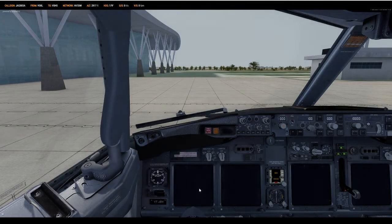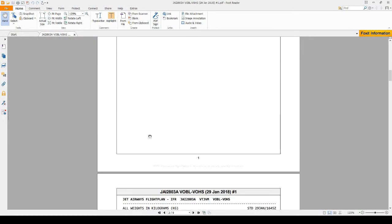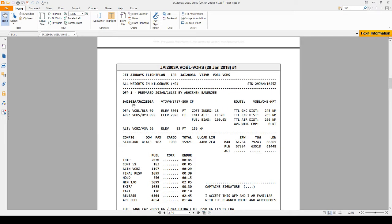Yes, so I would like to discuss my flight plan. Here we go. This is my flight plan. Today I would like to take JetAirways 2803 Alpha. But unfortunately 2803 Alpha is not accepted at VATSIM, so I changed my flight number to 2805. Okay, so please adjust with this flight number.